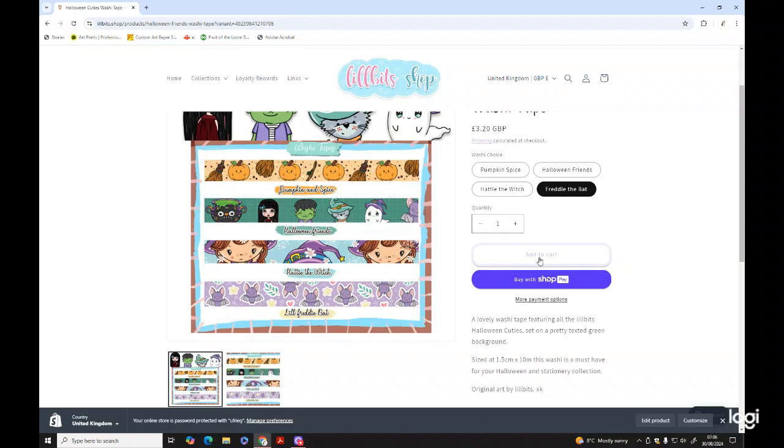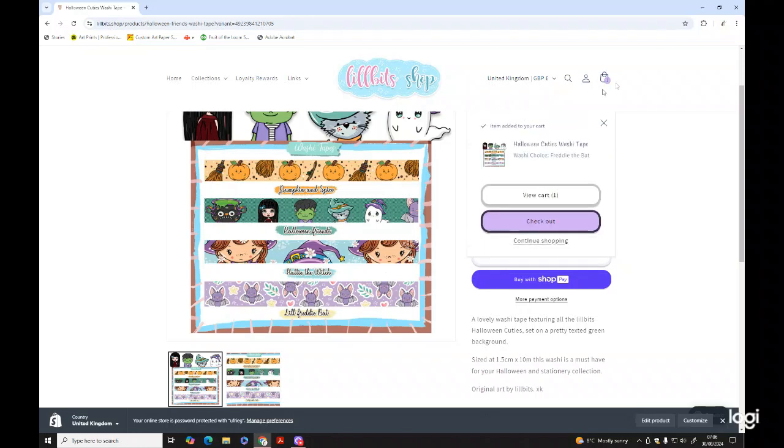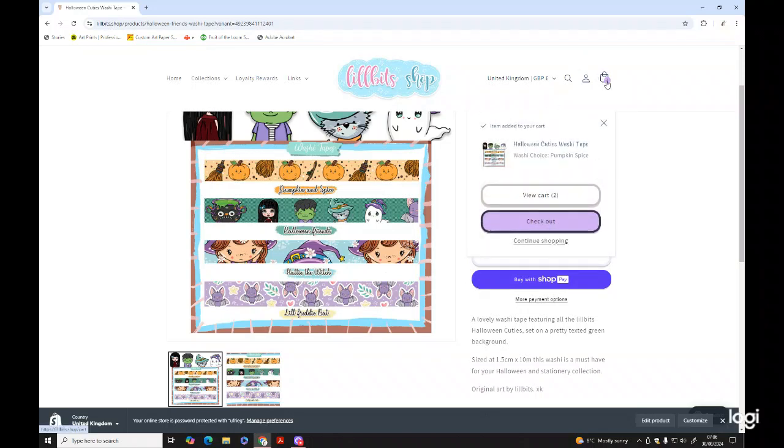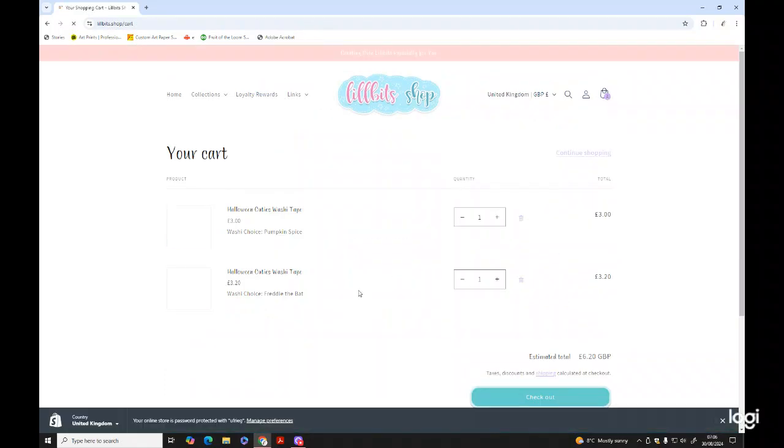So let's add one to the cart, shall we? Let's add Freddy the Bat to the cart. And then you can go to checkout, or you can also view your cart. So then if you stay on that page, and let's say you also want a pumpkin spice swirl, and you add that one to the cart, that's probably the easiest way of doing it. I was going to put these on individually, but I thought actually it's quite nice to have them all in one place. Let's pop over to the cart while we're there.